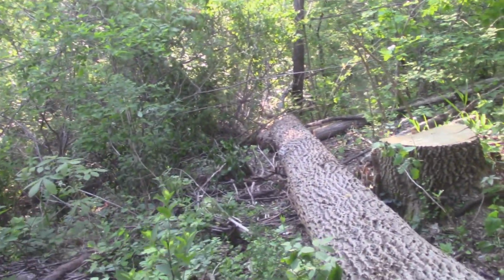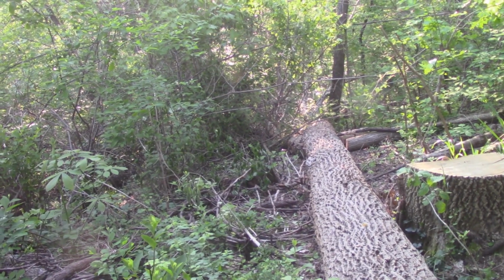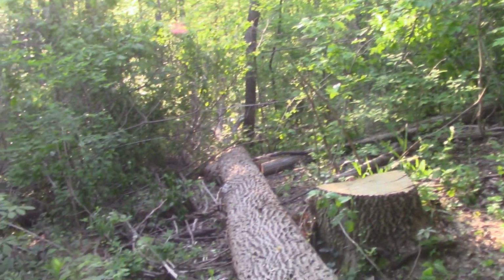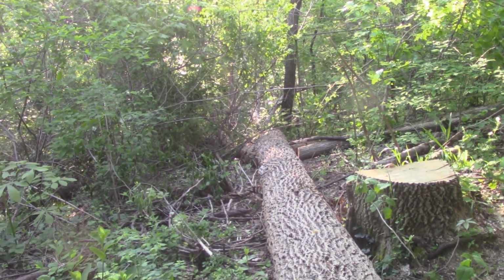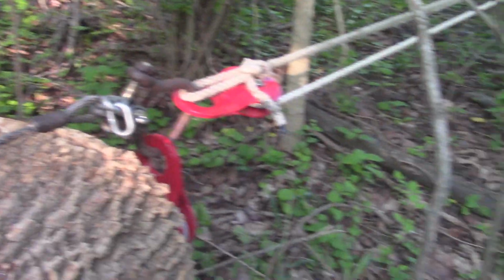I got that little tree cut down that was blocking that branch down there, so maybe it'll swing over and come around now. There's that tree laying there. It's not too bad a size, so when we get done with this big one, we'll pull that little one out of here too. But now we're going to try and get this one up here somewhere. I don't know.